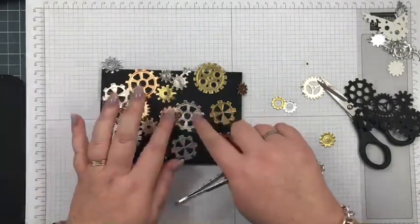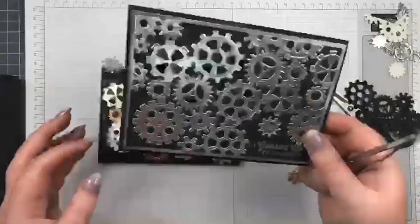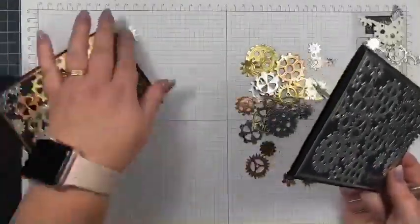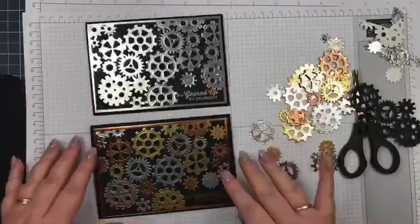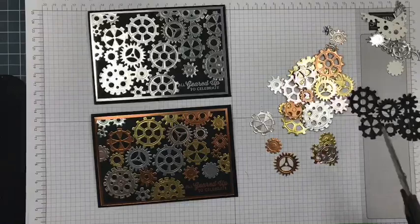Oh dear. So you could do single ones. There's nothing saying you can't, but I just thought it was easier like that. And I did like the metallics all going in there. So there we go, all silver. And of course you can do all copper, all gold, all champagne, whatever you want to do.